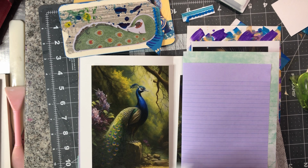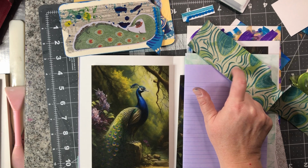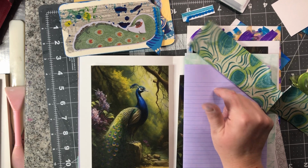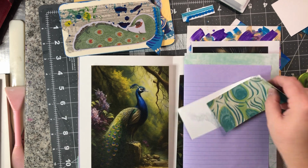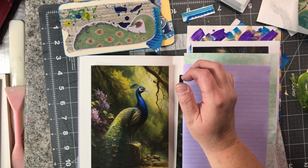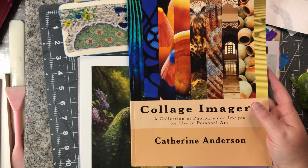I have a little bitty piece of scrap from my Animalia book. If only I'd known I was doing a Peacock journal, I would have saved this Peacock paper specifically for this. But I didn't, so we didn't. Speaking of Peacock paper, let me check this. I'm on a bit of a squirrel right now.